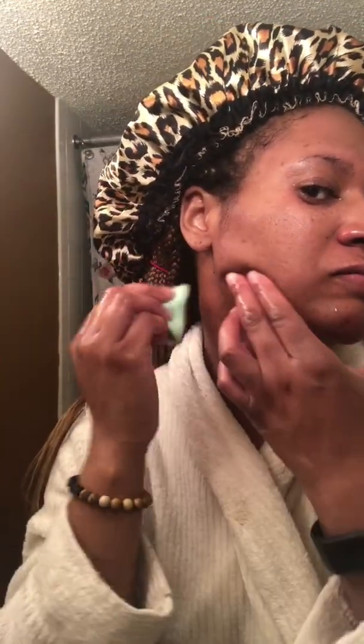So it will be stuck on my sideburn. My face really feels pretty good. Feels kind of tight too.